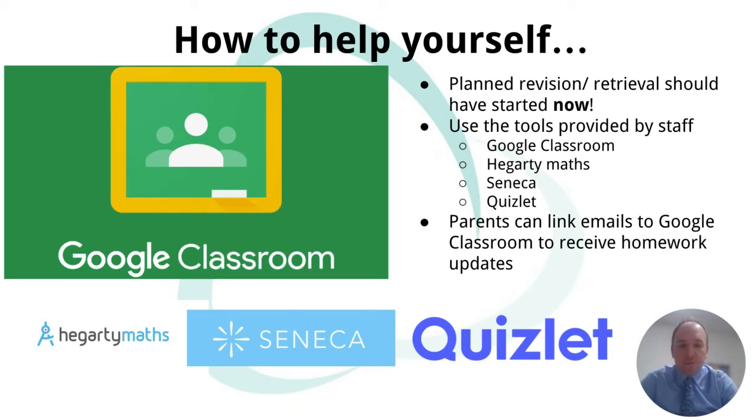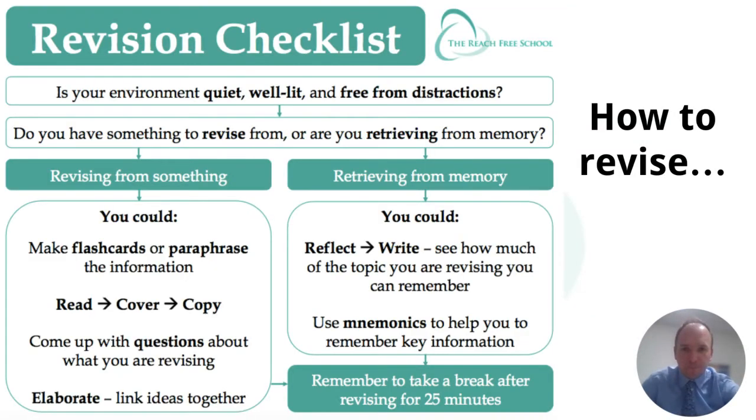You can also link your emails to Google Classroom and receive homework updates. Gmail is the best for that and provides the most usability, but other email accounts can be linked as well. But it is definitely worthwhile setting up a Gmail account if you don't have one already, and asking us to link that to Google Classroom, and then you will be able to get updates on what homework they should be doing. And obviously, increasingly, as they work through year 10 and into year 11, many of those homeworks will be about studying things that they did a period of time ago to help try and prevent that forgetting curve and help them to remember that key information.